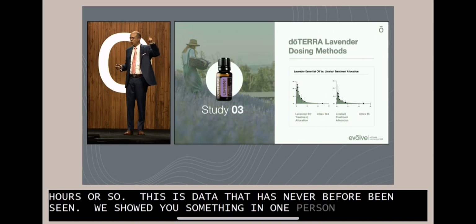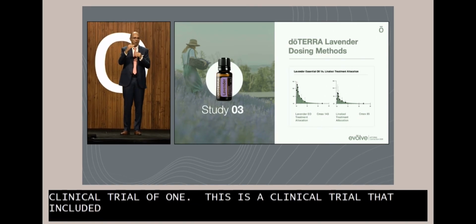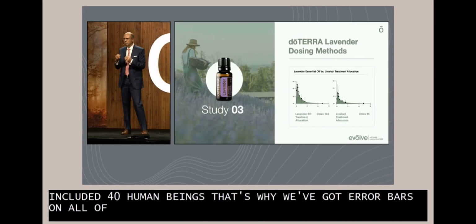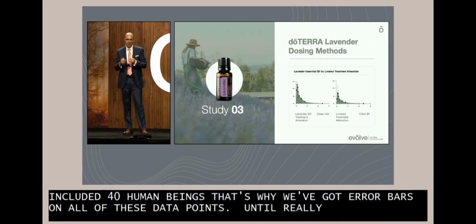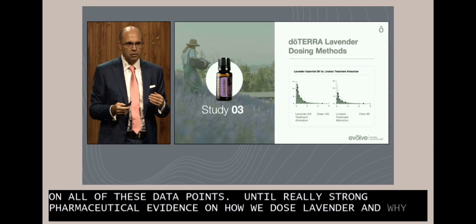This is data that has never before been seen. We showed you something like this in one person, in a clinical trial of one. This is a clinical trial that included 40 human beings. That's why we've got error bars on all of those data points. And this is really strong pharmacokinetic evidence on how we dose lavender and why we use lavender the way that we do.